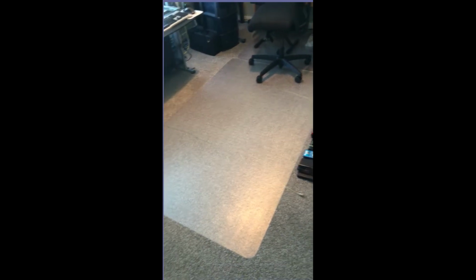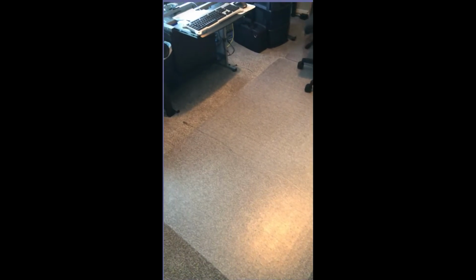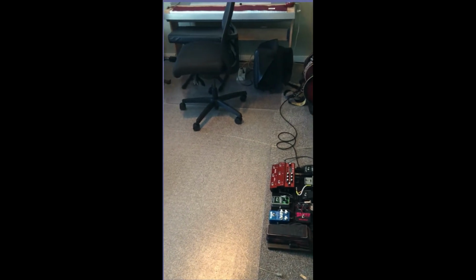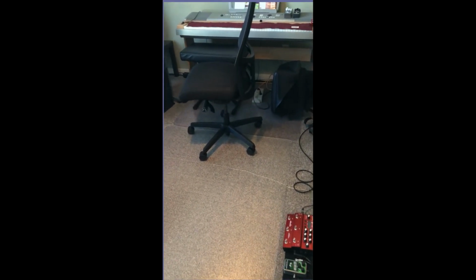I almost forgot another important piece here in the office, which is the floor. So I've got this really big, I don't have exact measurements, but you can see the really big chair mat, which allows me to roll my chair back and forth from the computer desk over to the pedal board or what have you. There's a smaller one over there that goes under the piano because I couldn't find one quite that big. But anyway, so that's nice.